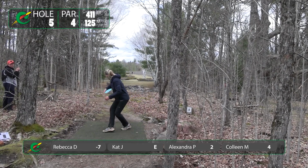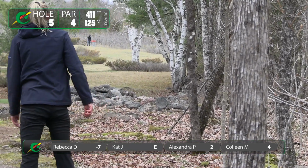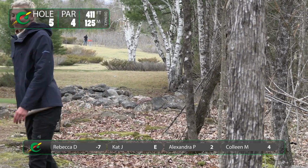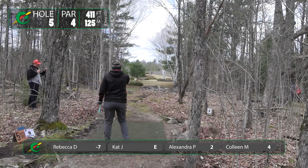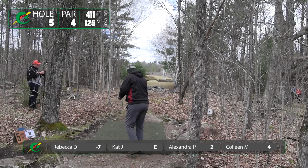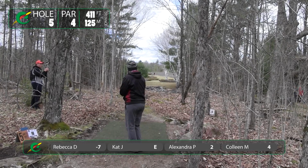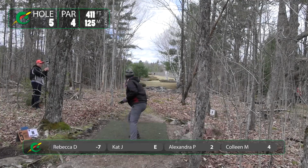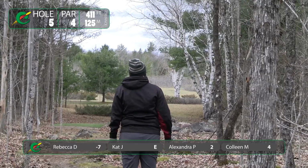It opens up. Once you get past those pine trees you can see on the left, there's a lot more space. Just a little obstructed with the juniper bushes in front of you, but it's really not as bad as it looks over there. And we saw Alex there with a tee shot right in the middle. Little tree hit, but she'll be good in the middle. And Colleen lining one up here.